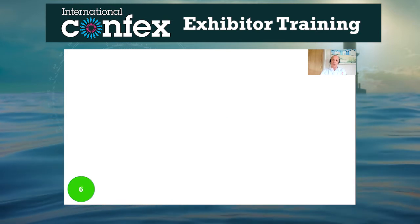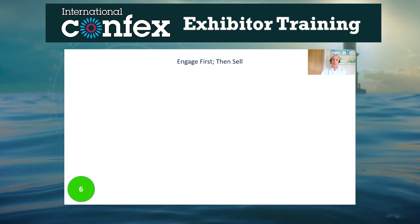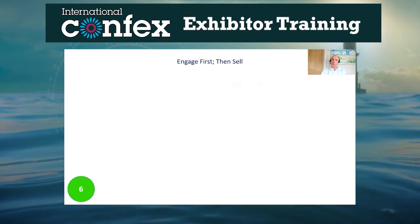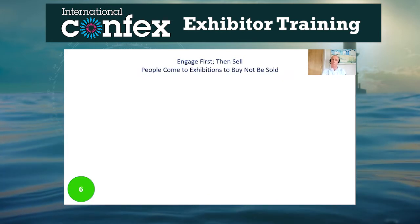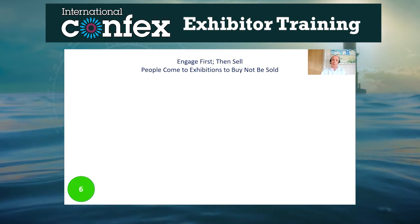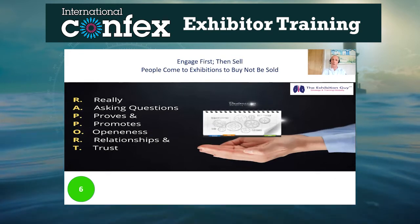And when we talk about trade show selling, we talk about engaging first. It's similar to day-to-day life, where we don't just walk down the street and try to sell a product at somebody. We engage with them first, and then we sell afterwards. When it comes to exhibitions, people come to exhibitions to buy, not to be sold. And it's really important to understand that the relationship is fundamental. Building that relationship, building that rapport with somebody we've never met before.